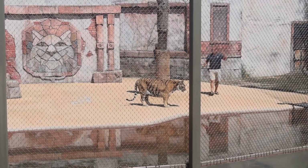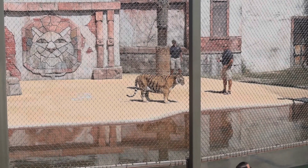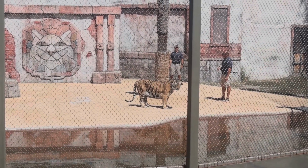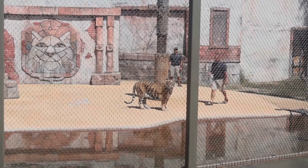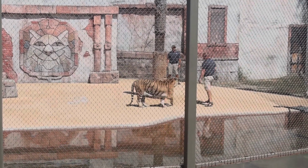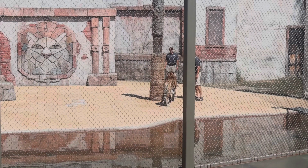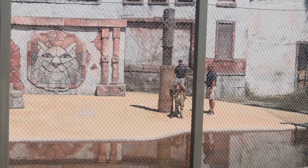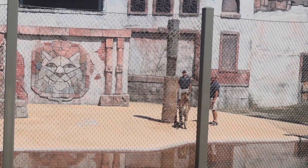Smaller cats have to adapt the ability to climb to escape from larger predators, but tigers don't have any larger predators, so they never had to adapt this ability. But what tigers lack in climbing ability, they make up for in leaping ability. A tiger can jump 10 feet straight up into the air, and Akasha is going to demonstrate that with a behavior called a tree hop.